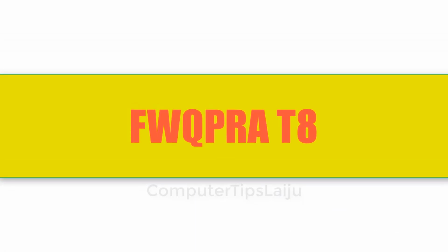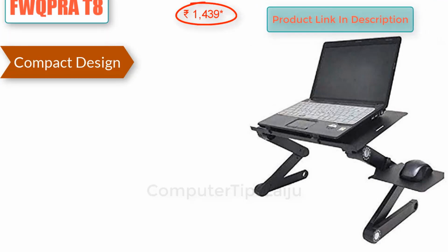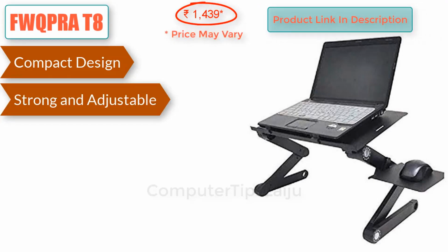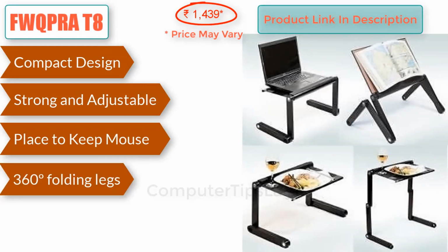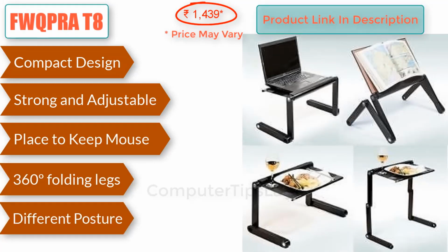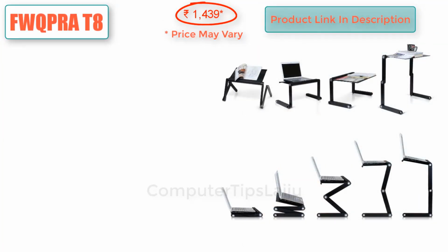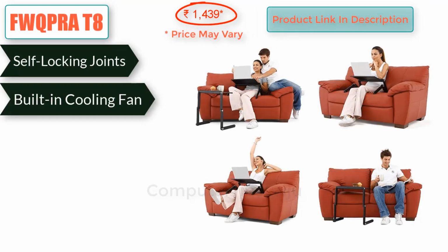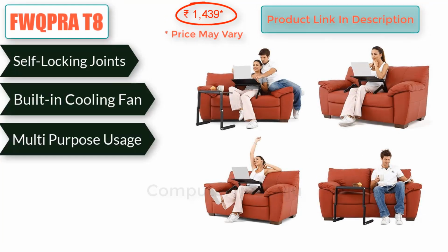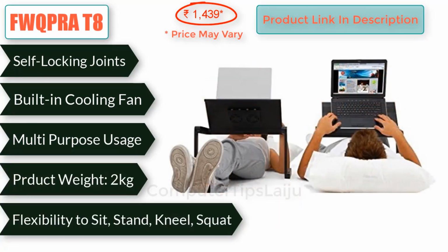FWQPRA T8. It has a compact design, strong and adjustable. It has a place to keep a mouse. Legs are 360 degree foldable. You can set it to different custom postures. It has self-locking joints. It comes with a built-in cooling fan. Product weight is 2 kg.